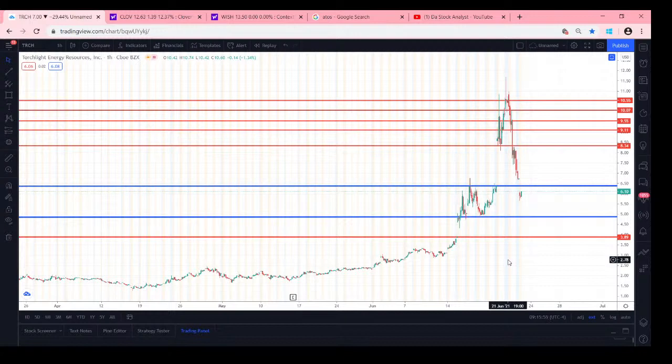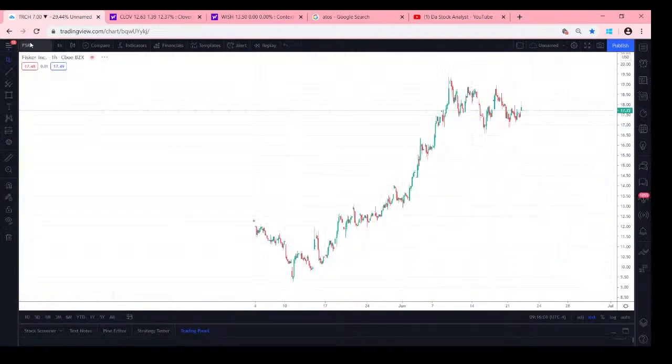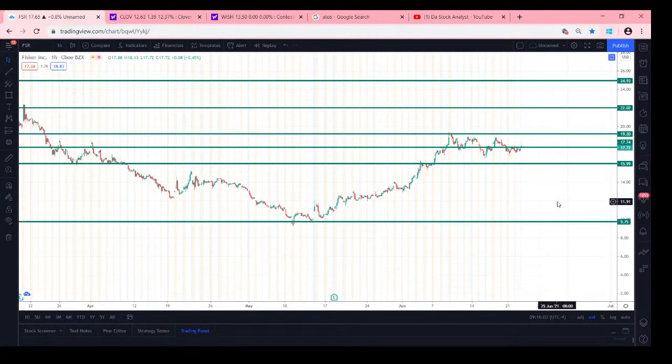FSR, what call option would you pick for Clove? Good question. I still do not know. But Clove is very volatile.